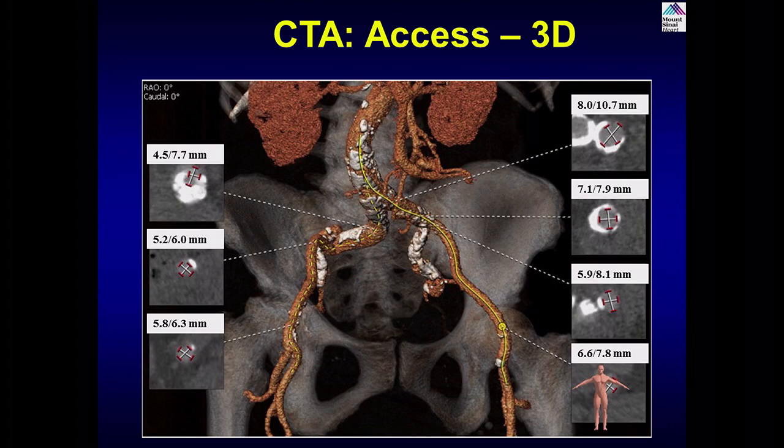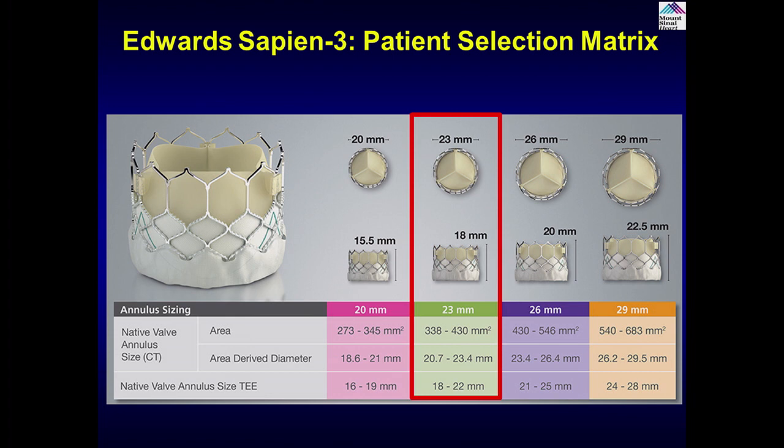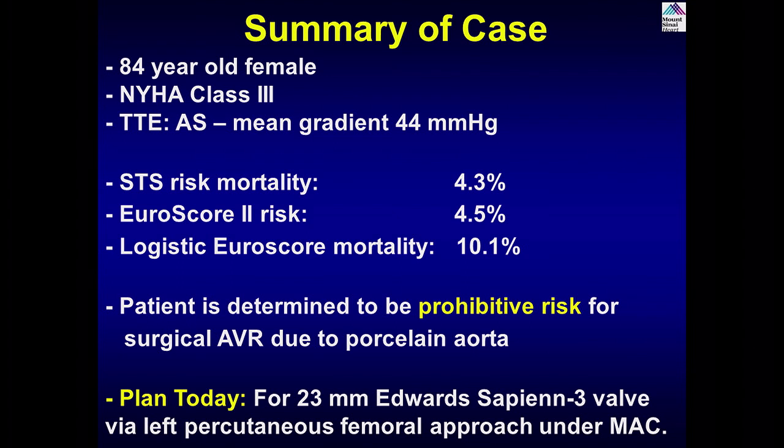Next slide. Here to show you the access, the right iliofemoral system was severely diseased. You can see that the uppermost panel on the left side gives a very severe calcific rim on the right side, and you'll see that on the fluoro shots. The left side was borderline, but doable. So we actually went up the left side with the main sheath. Next slide. Very calcific there. Very calcific. It was a struggle. I'll come to that in a moment. You can see here, by all measures, this is an Edwards Sapien valve, size 23.